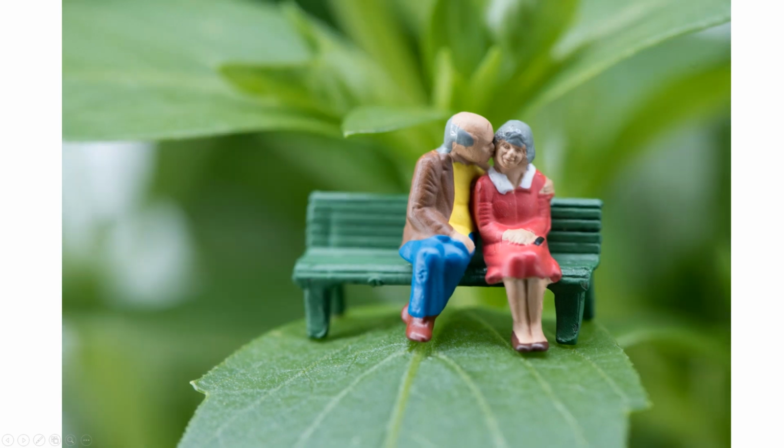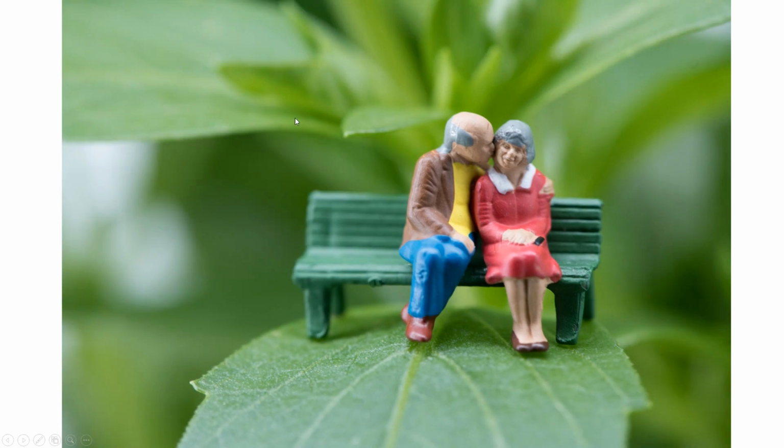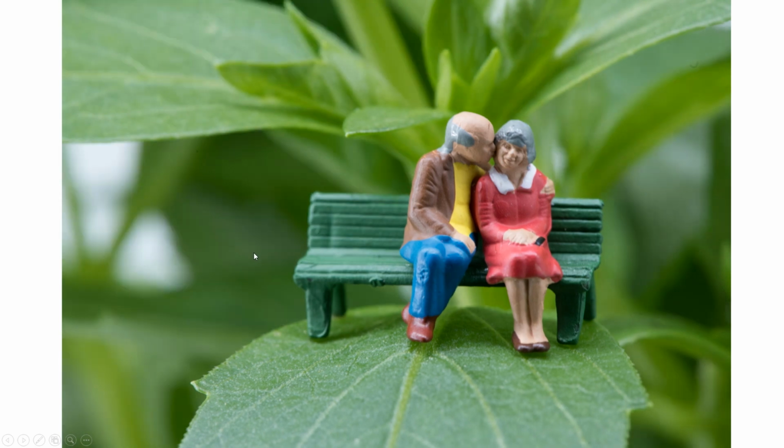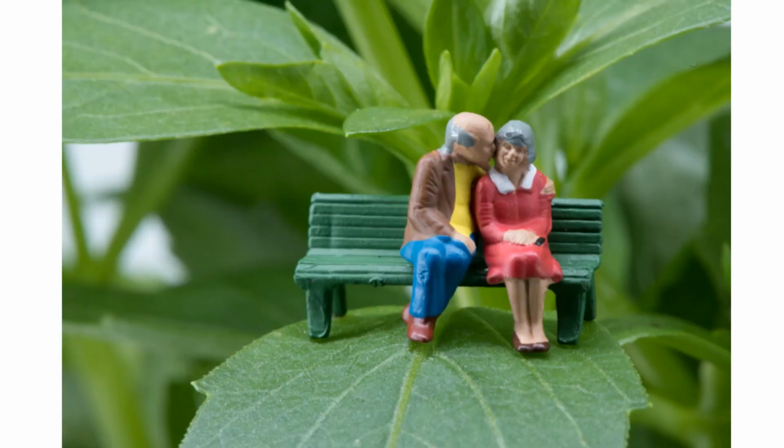F11. 16. Do you see the quality of the plant in the background getting a little bit more in focus? Yeah. And that's your acceptable field of focus. Okay. And you see the bench is becoming more in focus. And even more. And more. And that's it. But that's f45.